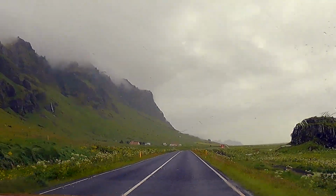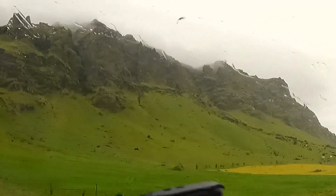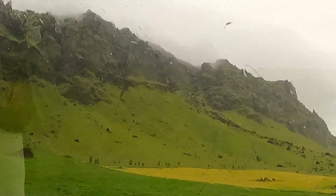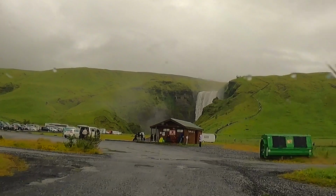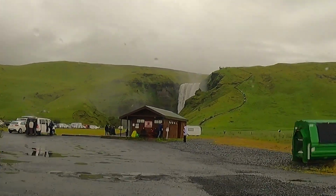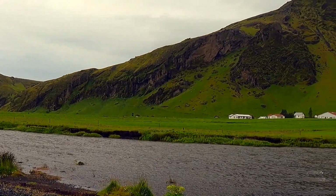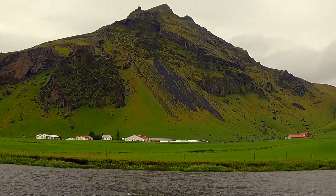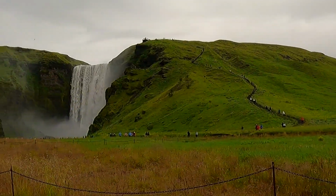The weather in Iceland can change in an instant, from sunny to rain in a few minutes. When we left Seljalandsfoss, it was raining, but the rain stopped when we got to the next destination, Skogafoss, another equally popular waterfall in the south. It's one of the biggest and very powerful waterfalls in Iceland. You can walk right up to it and get wet, or hike up to see the falls from the top.